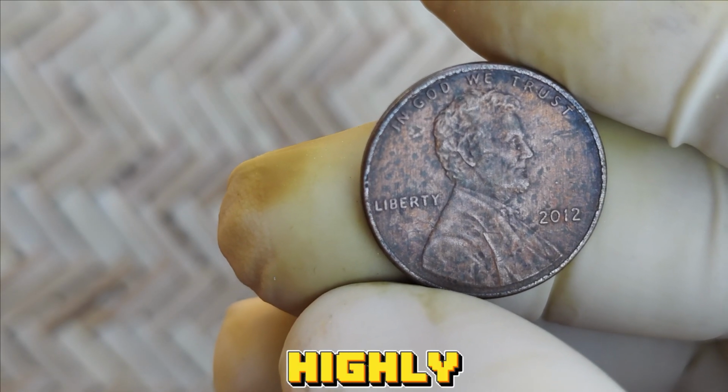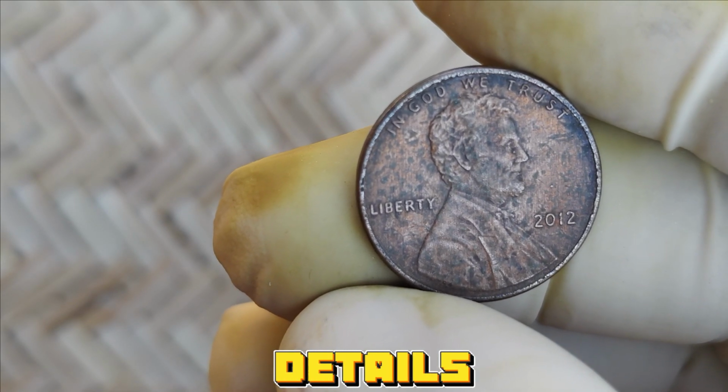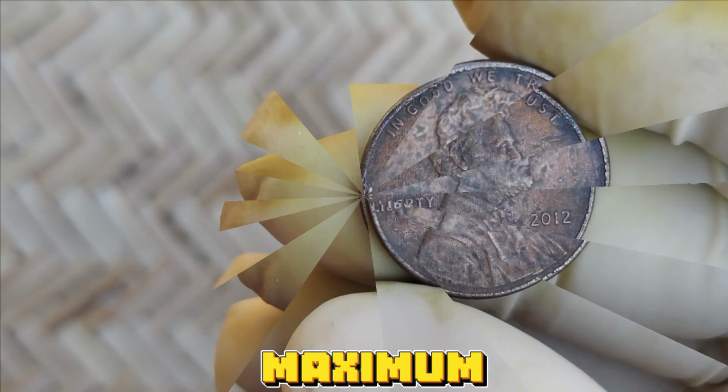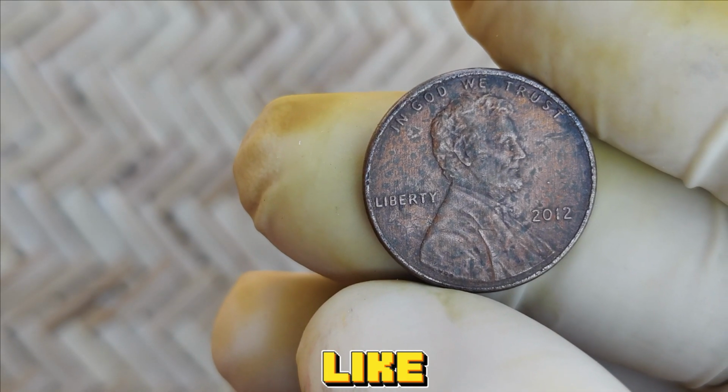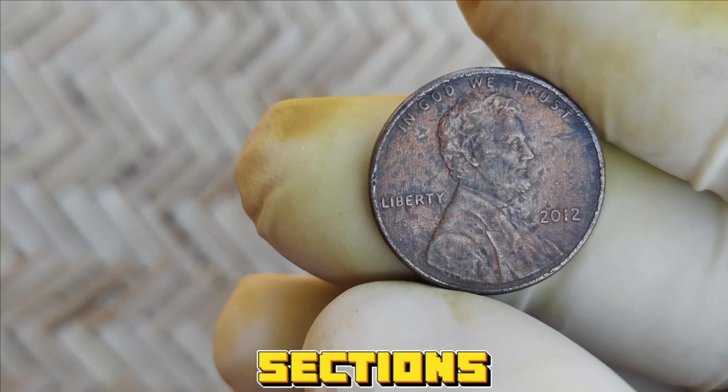This script is highly engaging, full of exciting details, and optimized for maximum watch time. Let me know if you'd like any tweaks or additional sections.